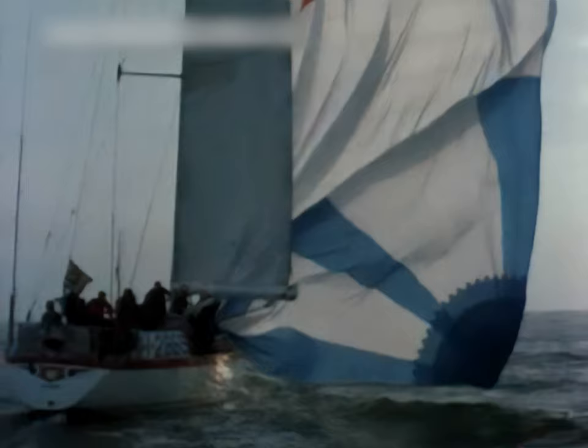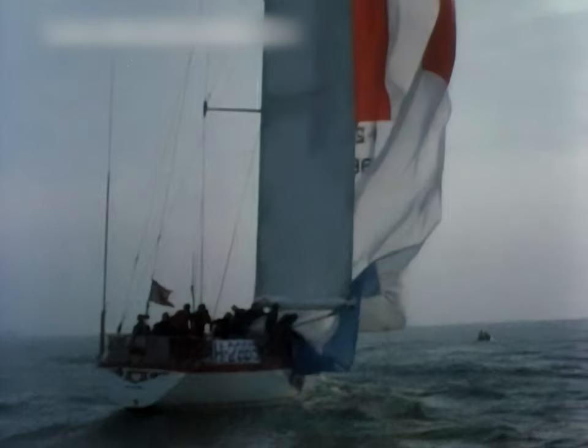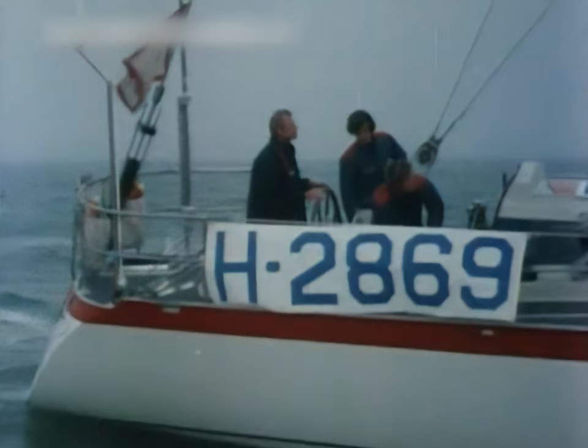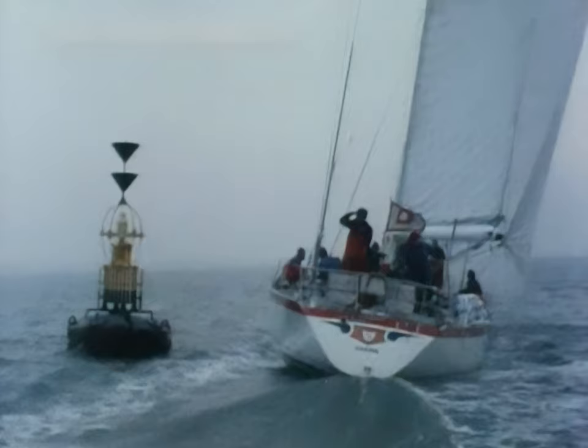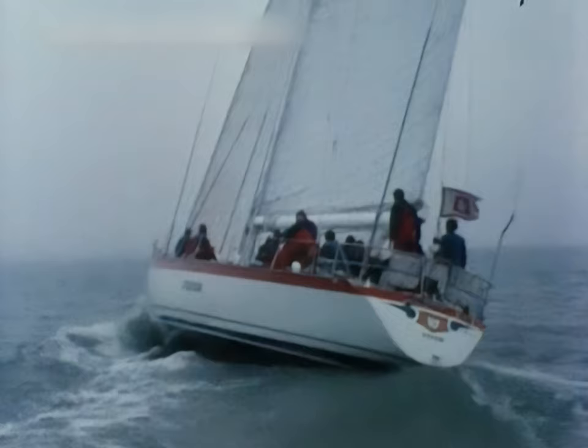Dutch television have come to film Conny's arrival in very different conditions from his spectacular progress broaching up the Solent in a Force 9 to win the last race. Conny has achieved his ambition to be first on elapsed time into each port of call. After rounding the outer spit buoy, Flyer suddenly comes alive, heeling well over as she points up and sprints for the line off Southsea.